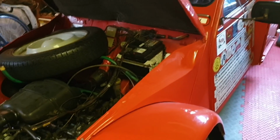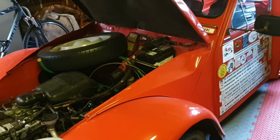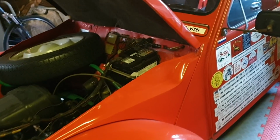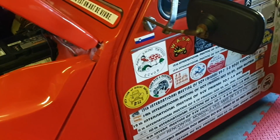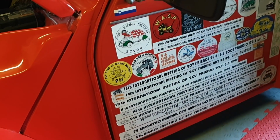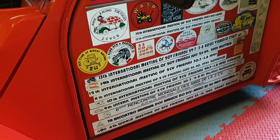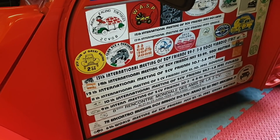In the meantime, it's an as-needs-must repair and maintenance job, but it passes its MOT, so we're all happy. But it's a great fun vehicle, used for dump runs and all the sorts of things that you need such a van for. And there's evidence of where it's been in its long, long life with us.